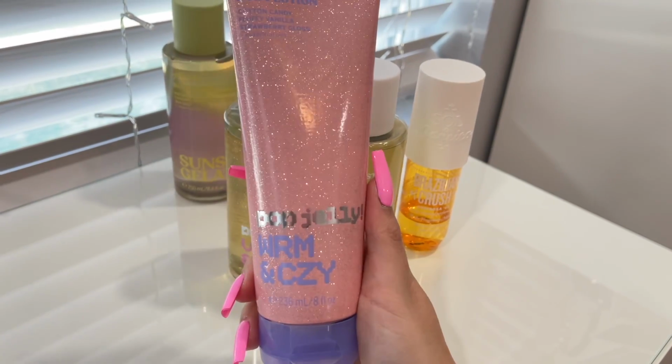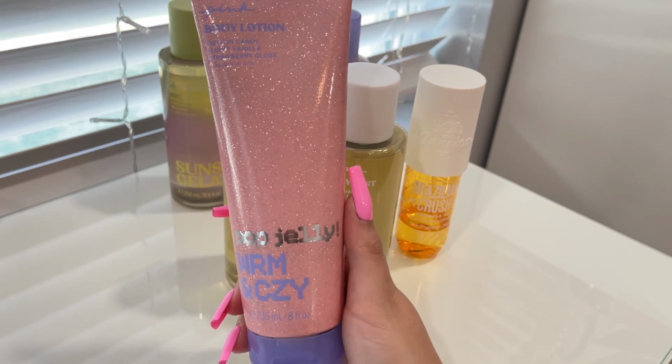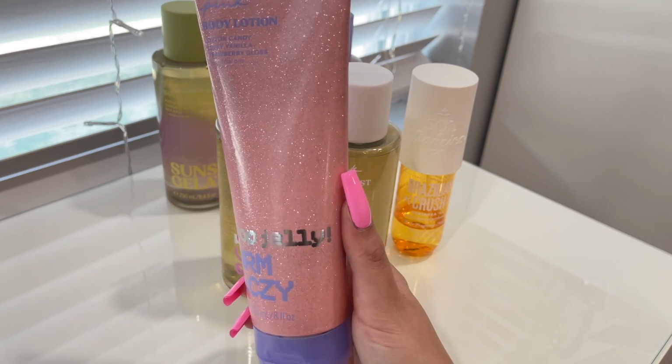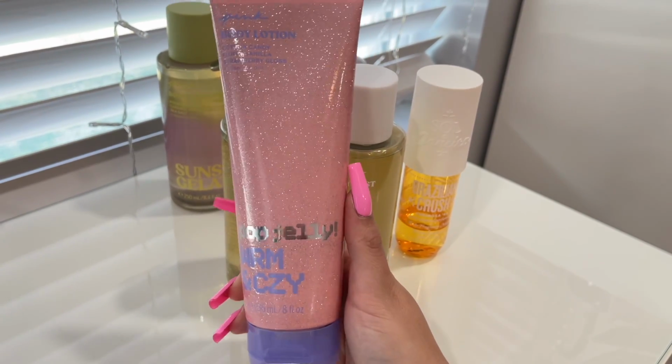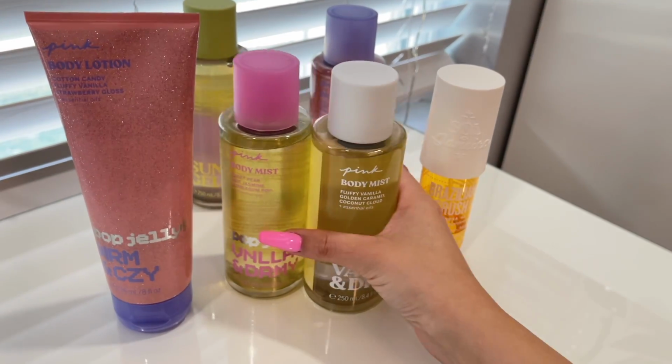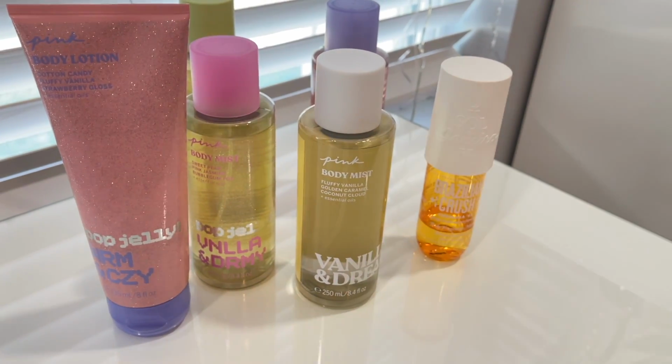And because I liked the new Warm and Cozy, I just wanted to grab this one in the matching lotion. I do think it smells better in the fragrance mist, I feel, but this packaging is so pretty. I love the glittery packaging. This collection is just so cute. I love all the new packaging. So I just quickly wanted to mention those since I just picked them up yesterday.